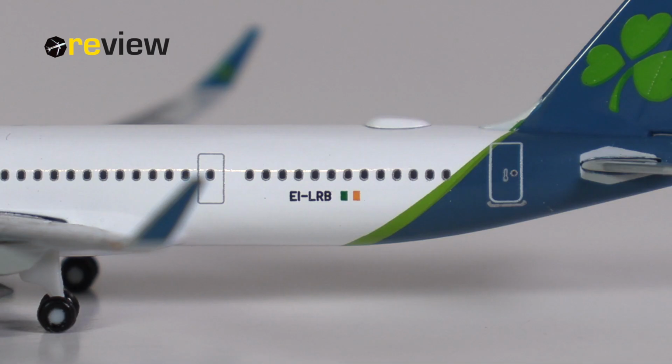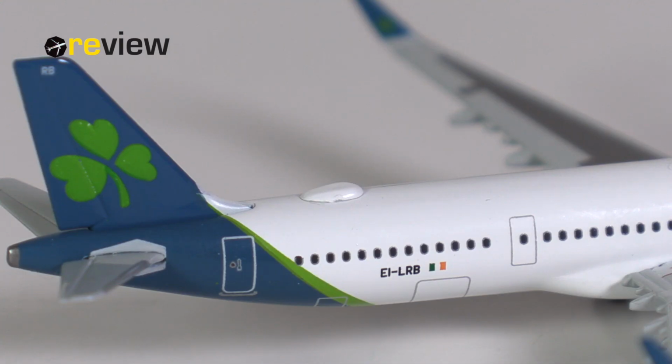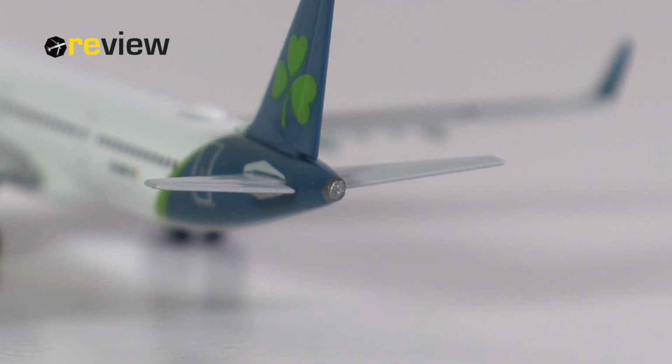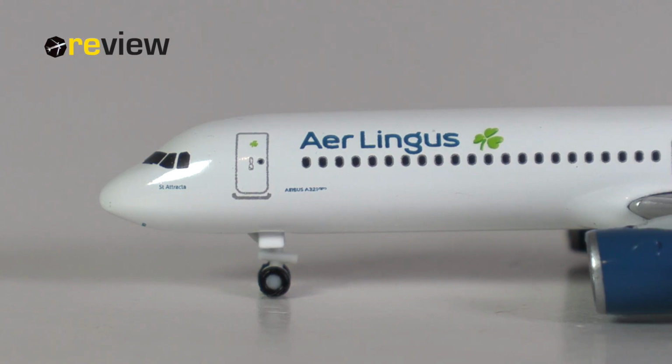real aircraft. Then on the fuselage we also find the full registration code of the aircraft and the flag of the Republic of Ireland. On top of the fuselage we then have the addition of the SAT dome, which looks very nice, and at the very tail of the aircraft we also have a little bit of detailing around the APU exhaust. Then at the front of the aircraft and across the fuselage we have the Aer Lingus branding once more. Underneath that we have the aircraft type specification.